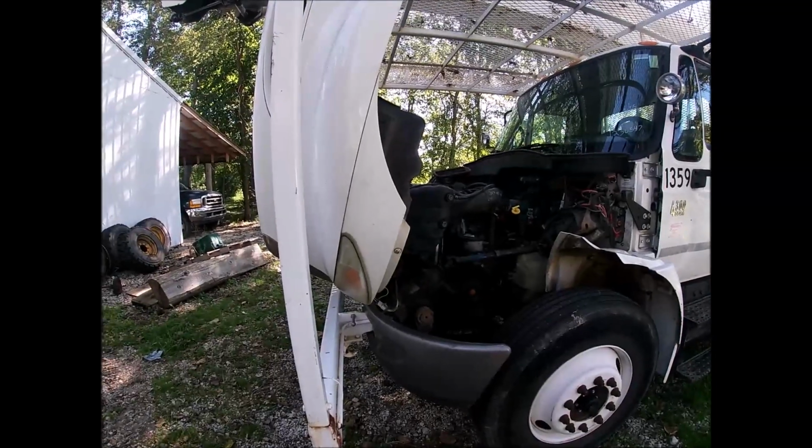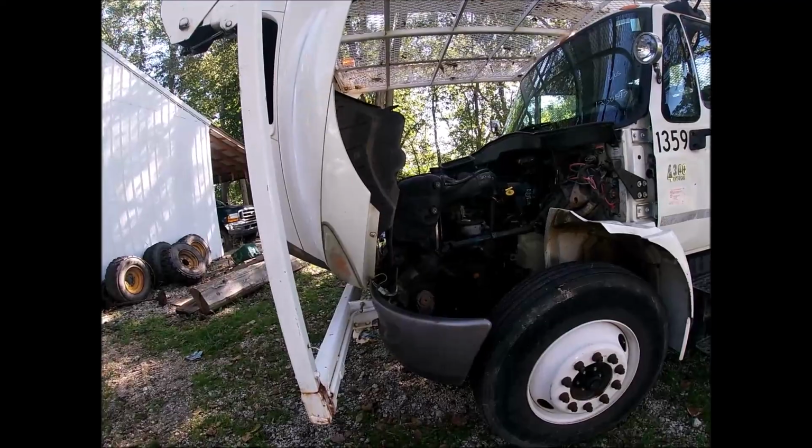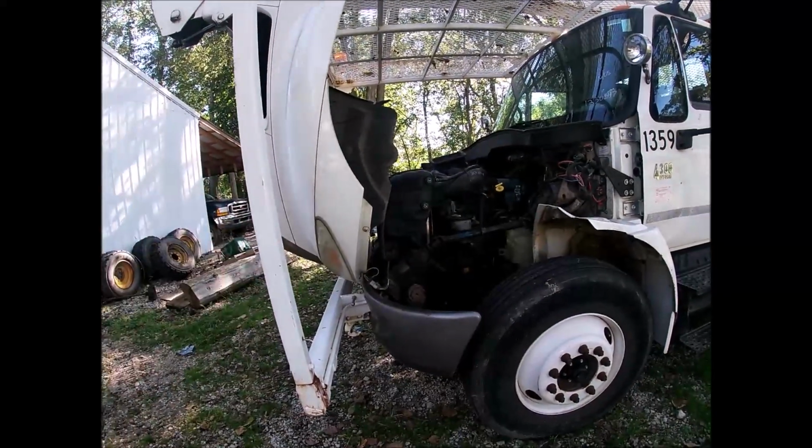I mean, yes, overheating is one of the symptoms. That is just a very minor symptom of a much bigger problem. So this thing is probably due for an overhaul.